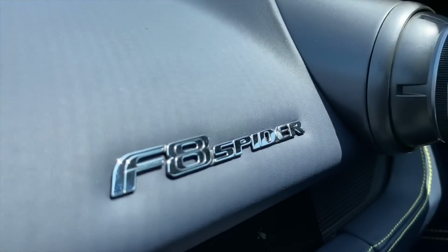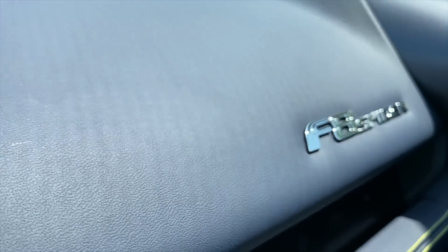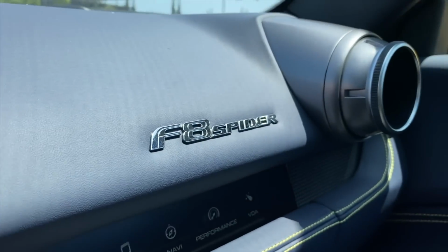Then we see the F8 Spider badging up above in this navy leather.